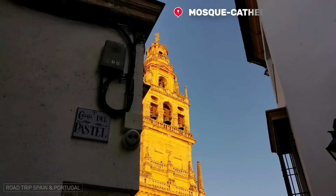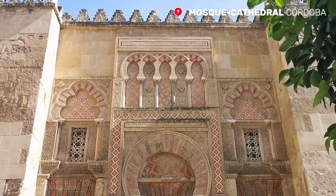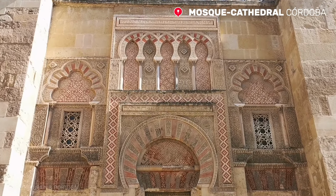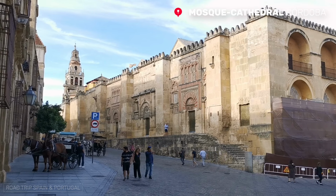Everyone who goes to Cordoba wants to visit its splendid mosque cathedral, right next to the Jewish quarter. And if you think the mosque looks beautiful from the outside, with its bell tower dominating the center of Cordoba, wait, wait till you go inside.